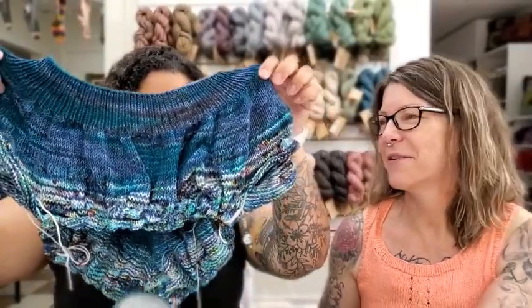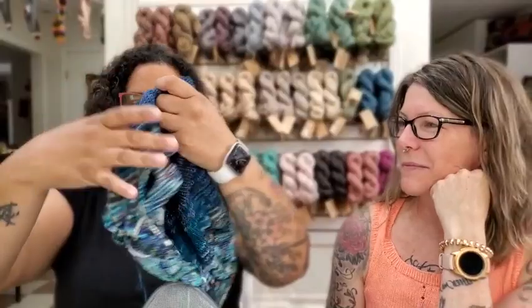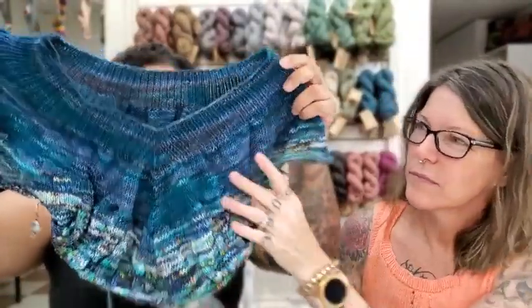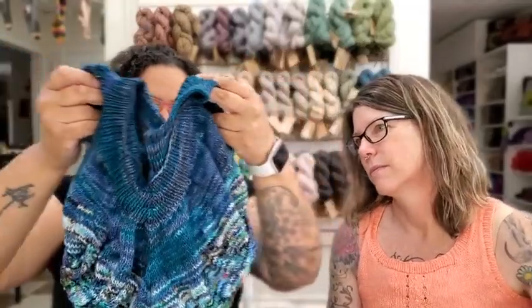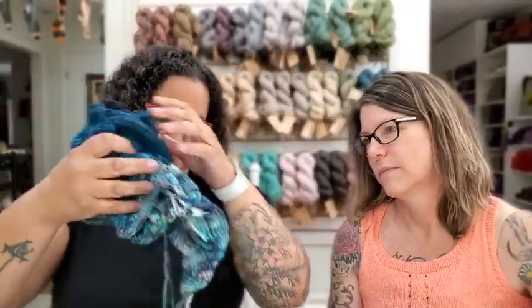We're having problems with the focus. There's that, and there's the V part for the V back. Okay, that's nice. And it's summer, so I really should get it done because it is a t-shirt, but it would be good.